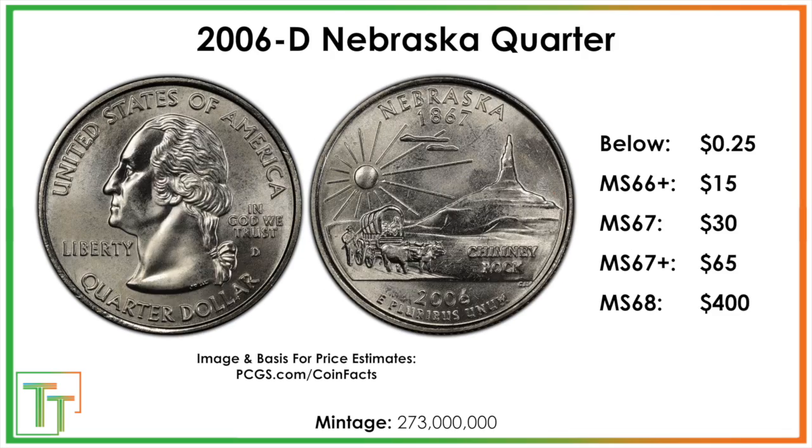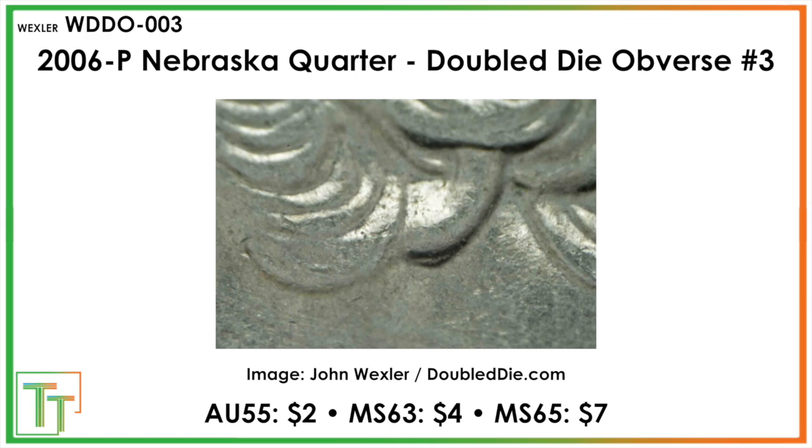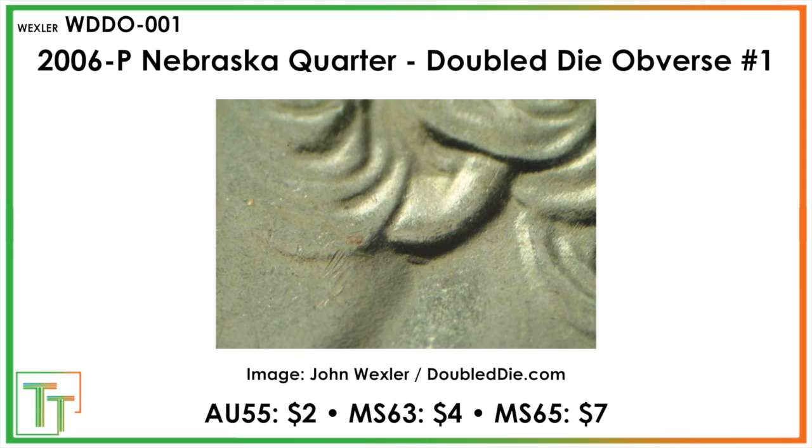but still, it's always fun to go over some of the errors in addition to those varieties that are going to be very present on all 222 million of the P-Mint coins that were made. So good luck if you've got one of these Nebraska quarters. Take a closer look. Not going to probably be huge in terms of valuation, but still something fun and something to be aware of.